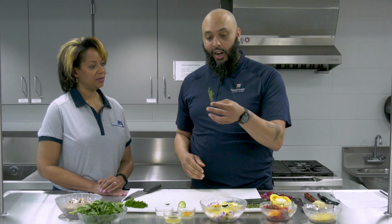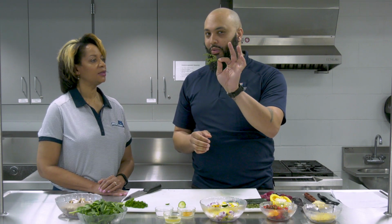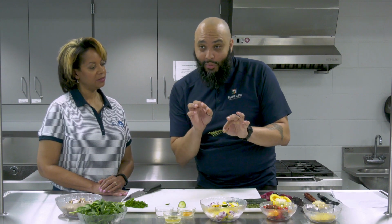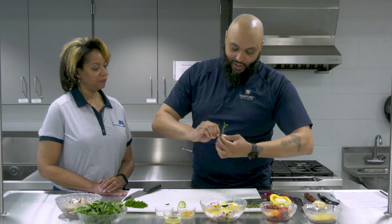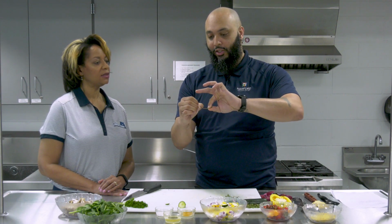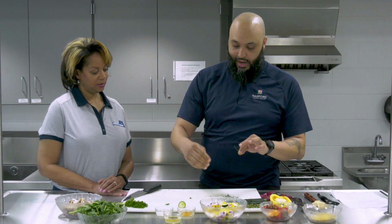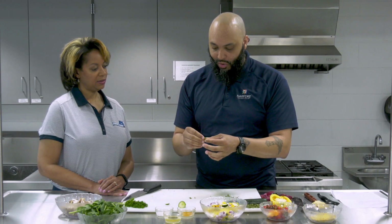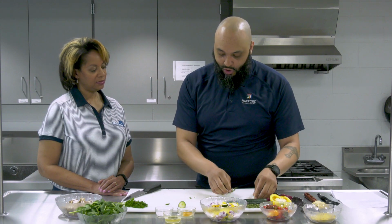So I have some fresh thyme. Now with the thyme, you see these very small leaves. You don't want to individually pluck them because you'll be here all day doing it. So a lot of times what I do, I'll take a stem and just run my fingers down, and then you'll find that you'll get a lot of the herbs off. Sometimes you won't get them all, but you'll get the majority of them.